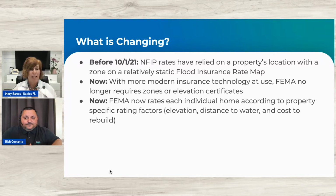Exactly. Now, what is then changing? What happened before 10/1? Okay, so before 10/1, your rate was based on your zone and your elevation. Then they had this thing: if you were in the X zone, they called it the preferred risk zone, and they locked in your rate based on being in the X zone. So, for instance, this past year was $572 if it was a primary dwelling, $797 if it was a secondary dwelling, and it didn't matter if your X zone was in Naples, Ave Maria, Orlando, Nashville, Tennessee, Chicago. X zone throughout the whole country were the same rates.